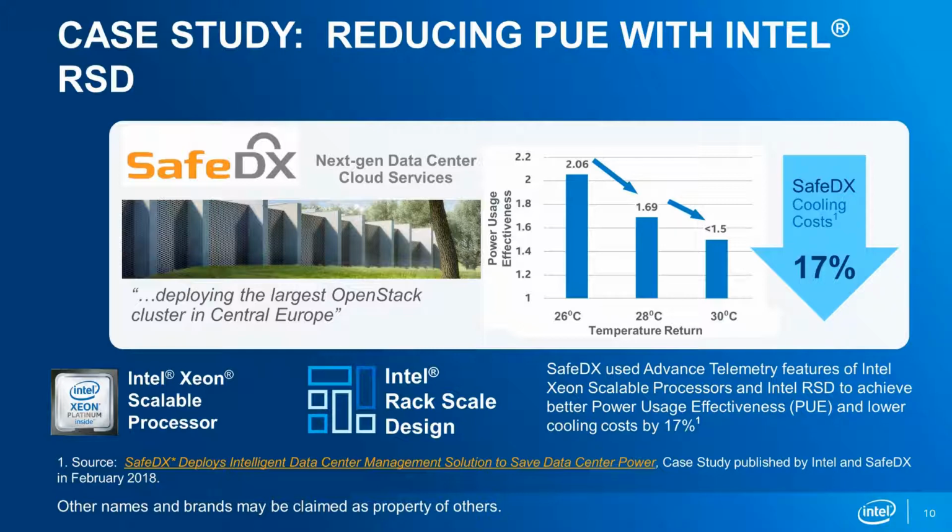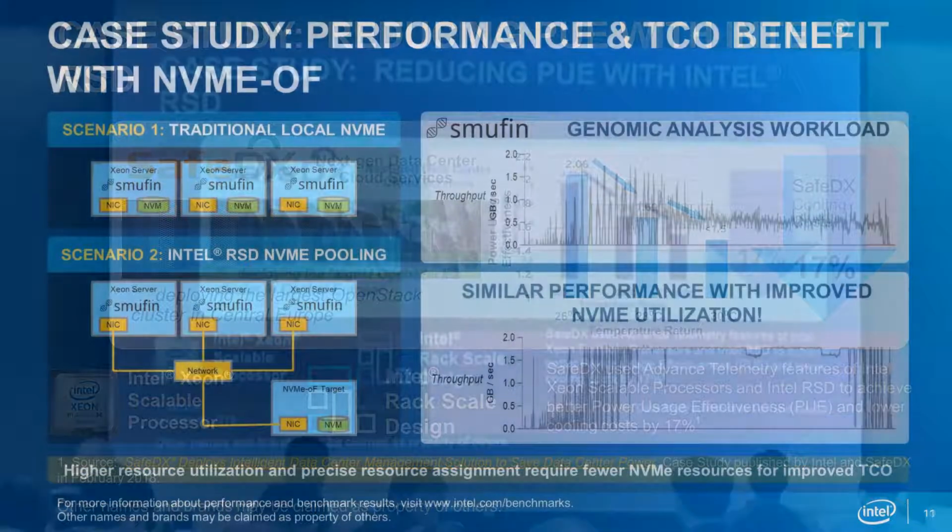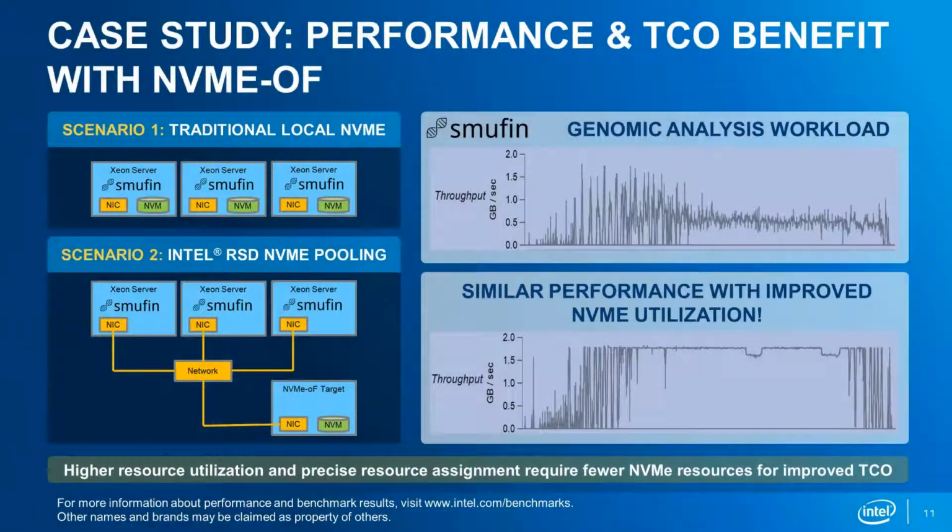Now, with some of the telemetry that we have built into RSD, you can actually, per workload that you're running on the rack, influence your cooling, and therefore drive a much more dynamic investment and OpEx structure into your data center. Again, come to me and I'll talk to you a little bit more about that. Second concrete use case here.